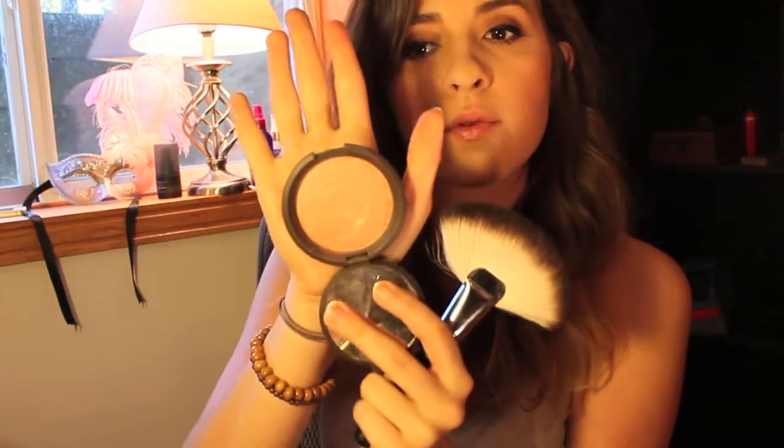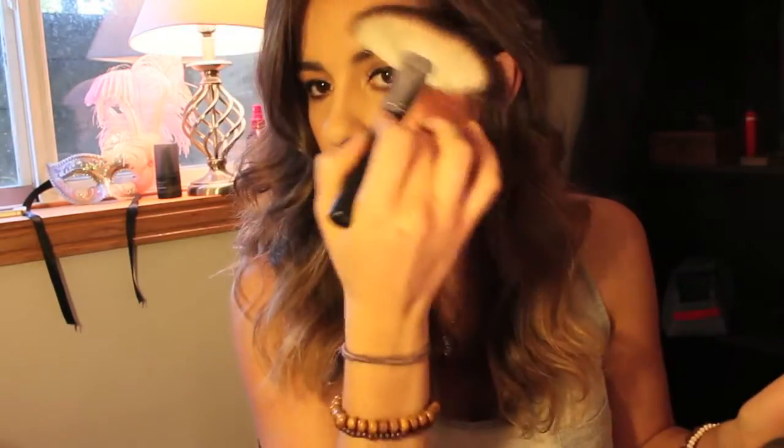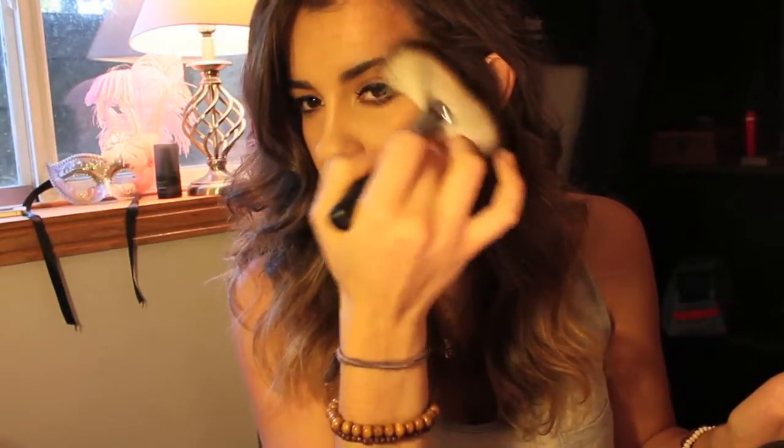But this is Becca Rose Gold. Look how pretty that is, or something like that. It looks good if you have more olivey tones in your skin, kind of like I do. So I like to just kind of fan it in all those like high points of my face, right down the nose.